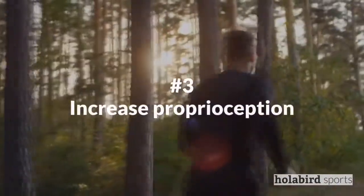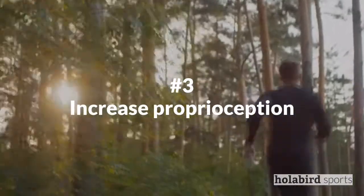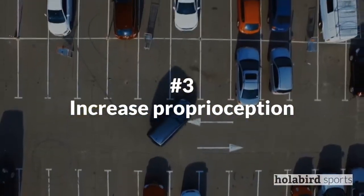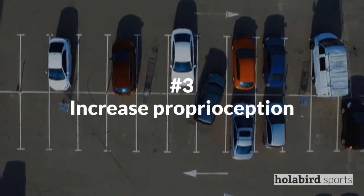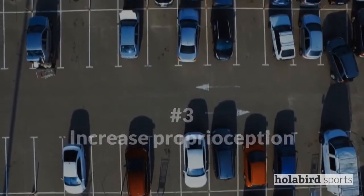Number three, this is kind of a bonus benefit that stems from this, is that trail running increases your proprioception. This is just really a fancy way of saying you'll gain a better sense of your spatial awareness. This helps you with everything from balancing to moving to even operating your car.